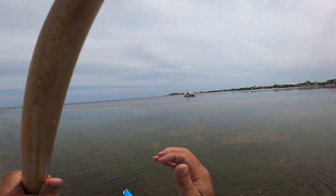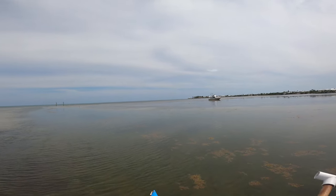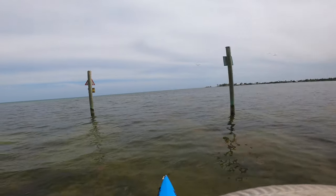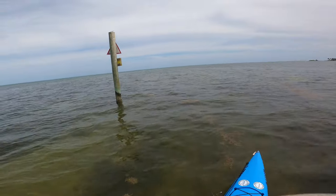Another free boat there. Just bring your tow boat. Take it home with you. All right, we made it to the channel. Fire up this motor and get out of here. All right, we made it. We're out in open water.